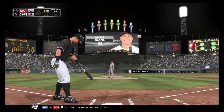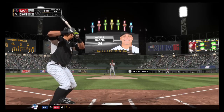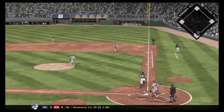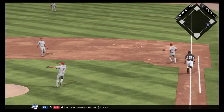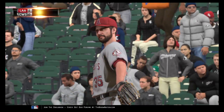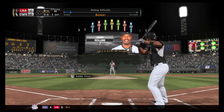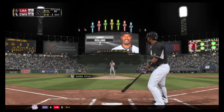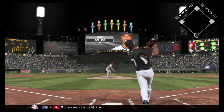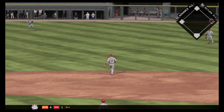That pitch is a slider that's cut on and missed for strike 2. Shatters the bat as this is hit on the ground. Played on the backhand. And he's retired here, 1 away. Now batting, Jimmy Rollins stands in. He's 0 for 1 after grounding out. This is pulled into right, and that's into the outfield for a 1-out base hit.